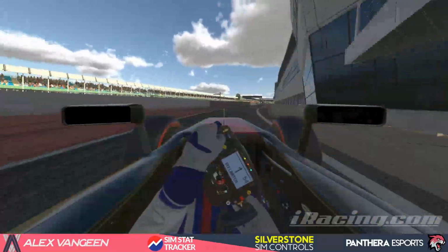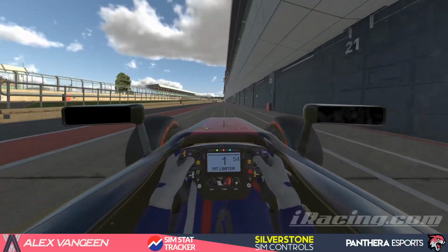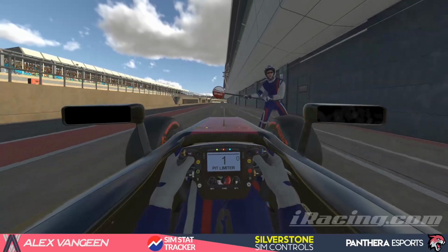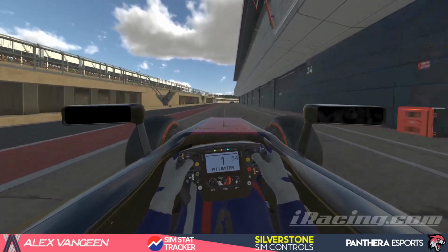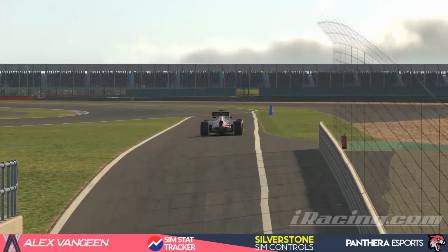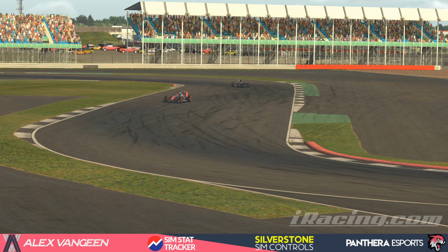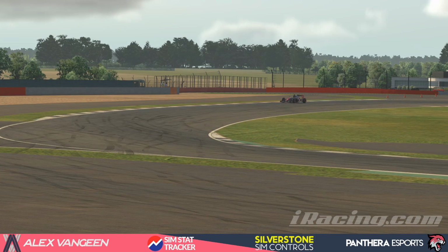And let's speed up the pit stop because nobody wants to see that, but it does look quite funny. So now we're back out on track and it's time to get the hammer down and use as much of these fresh soft tyres as possible. As it turns out later towards the race maybe I used a little bit too much, but we'll see how I get on.